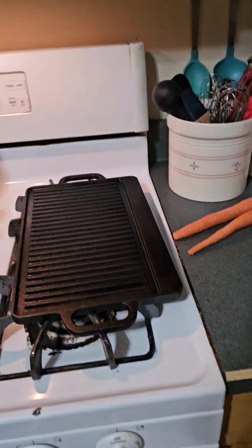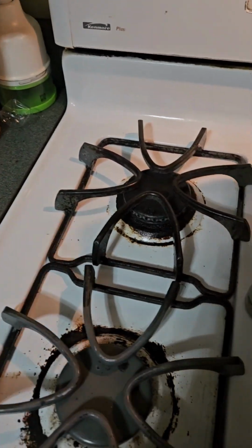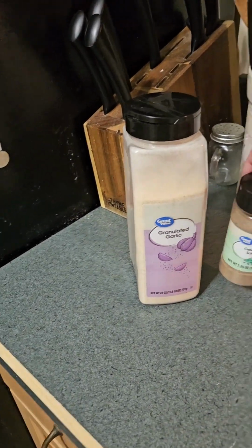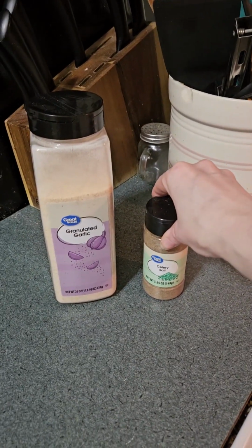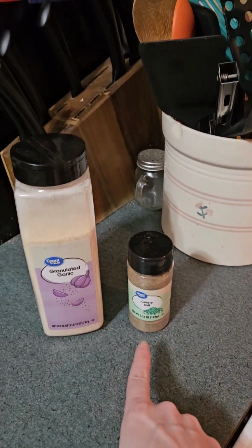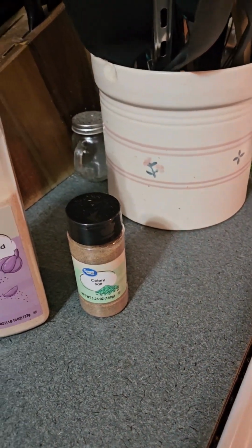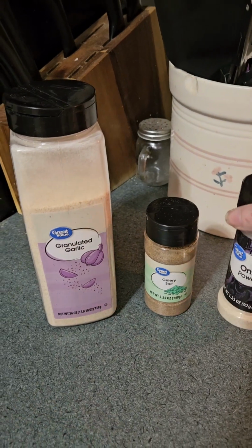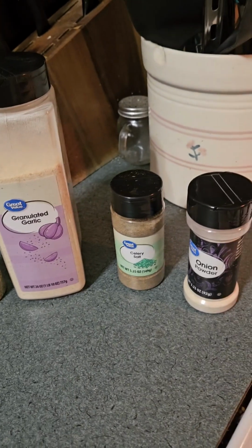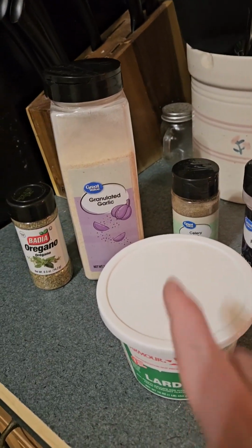Sorry for the brief photo of my corner there. I got started by pulling out all my seasonings. So, we have garlic. I don't have any celery, so I'm going to be using celery salt instead. I had acquired this for a school recipe when I had to make coleslaw, and I had to dig through my cupboards to find it because I knew I had it. Okay. Onion powder. Oregano. Lard. That's what we're going to be using.